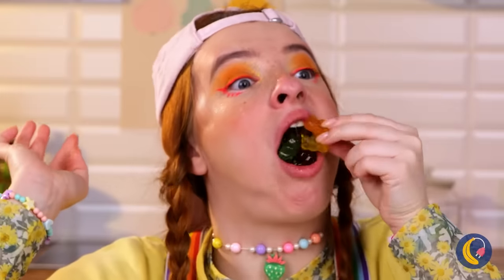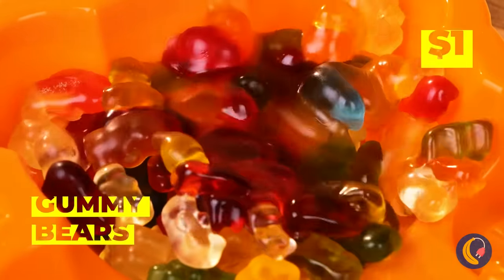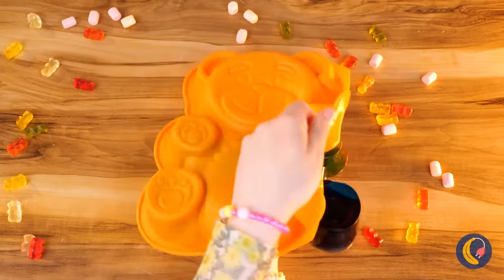No, wait, don't eat those gummies just yet. They're perfect for our next craft. They shall fuse together and make a giant gummy bear.